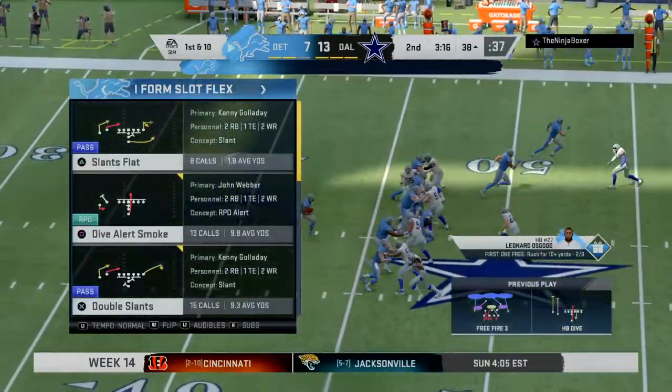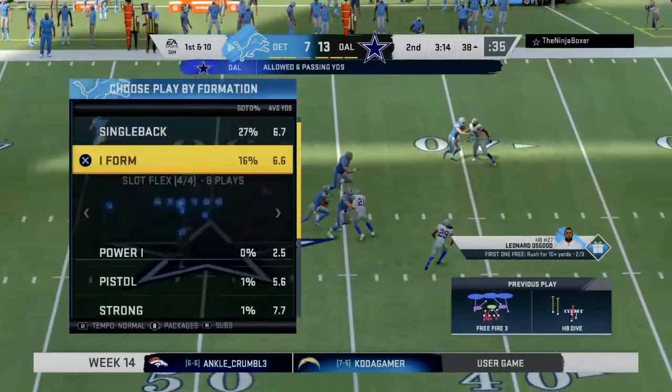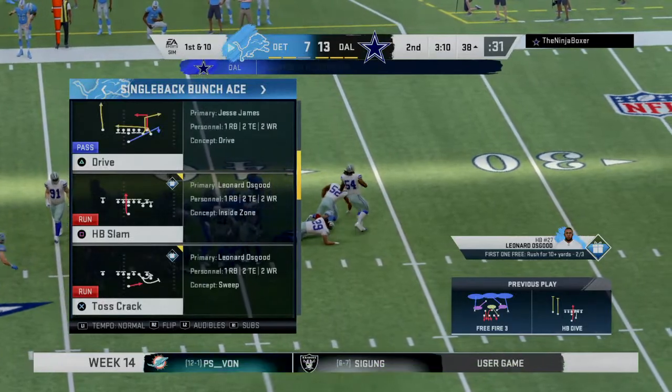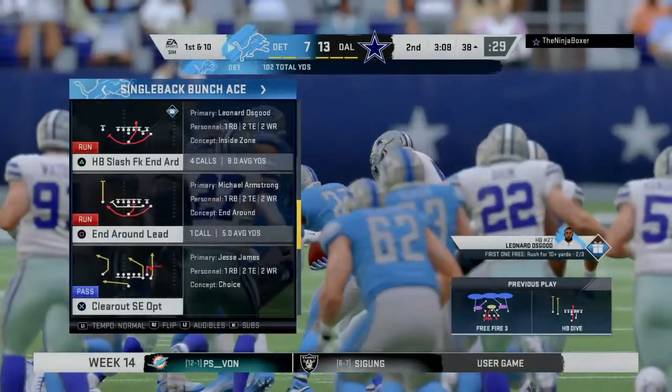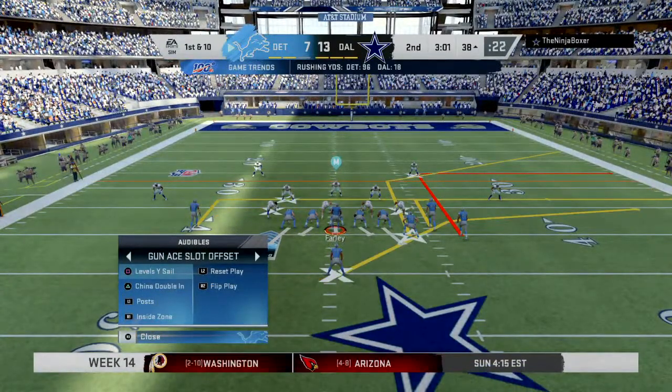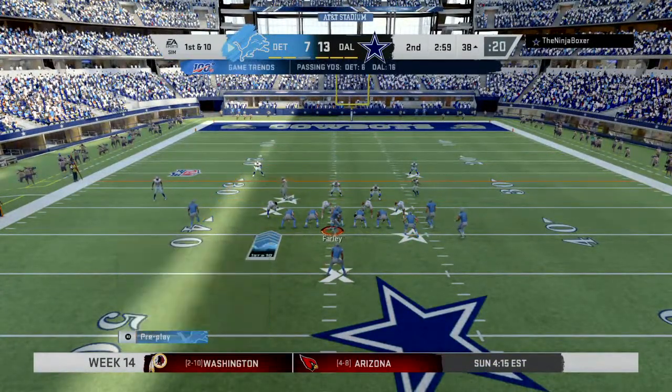And they'll get him down as he's inside the 40. First down, Detroit, 16 yards on the pickup. And the Lions first down. Ready. Watch the screen. Check 15.